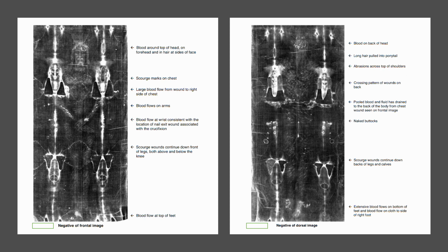The photographic negative here shows the frontal and dorsal shroud body images. Bloodstains, which are dark on the actual shroud, show as light or white in the negative image. Medical doctors and forensic scientists have studied the body images on the shroud for more than 100 years. Intense forensic evaluation of the shroud began as soon as the photographic negatives of the first photographs taken by Secondo Pia were released to the public in 1898. The negative images show the wounds and blood flows in great detail.